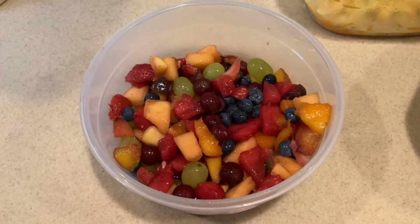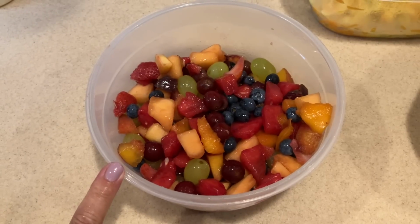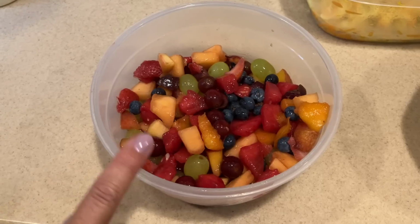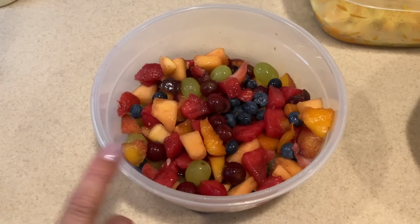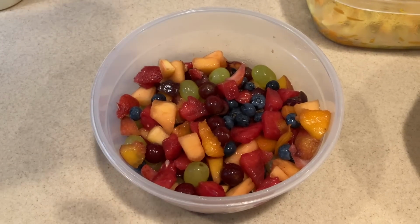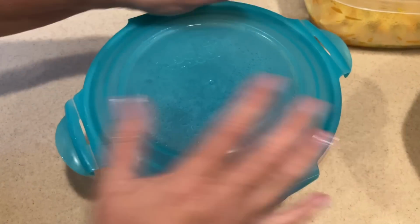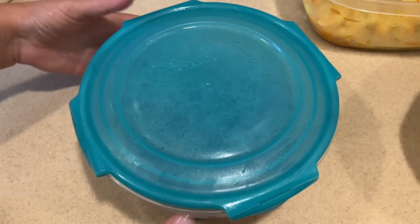Here's the leftover fruit salad. My sister-in-law makes such an amazing fruit salad. This we know we are going to have to eat really quickly. With our egg salad sandwich today, we're going to have a side of fruit salad. We'll also use this for dessert the next couple of nights. So healthy, beautiful, prepped. Cover that. This can go back into the fridge and we're going to add it to our menu plan.